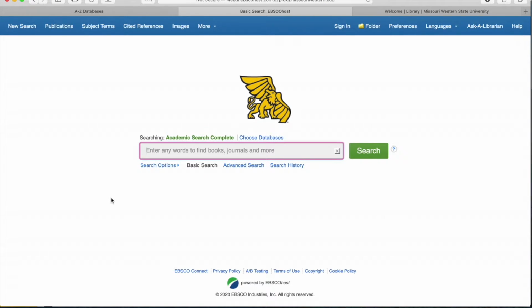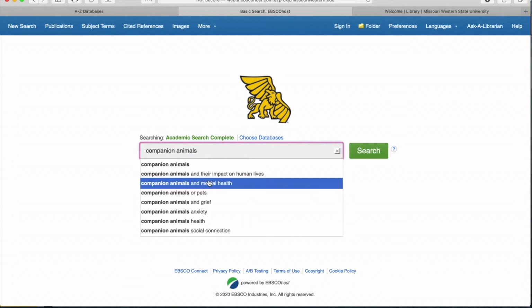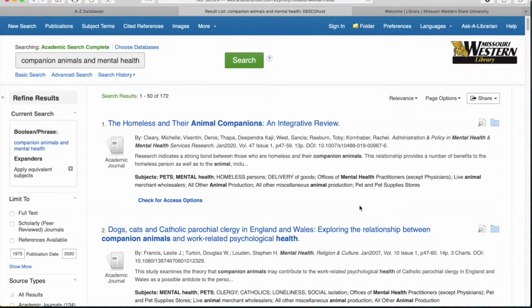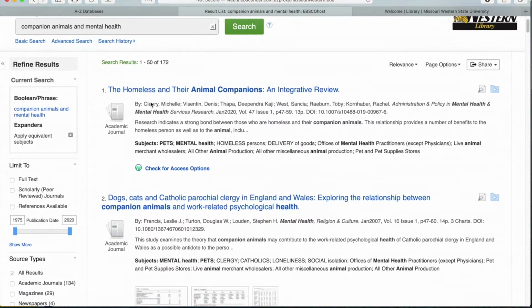All right, so that logs us into the database. And I'm just going to do a quick search, companion animals and mental health. And you'll see that brought up 172 articles. A couple real quick limiters I want to point out to you.